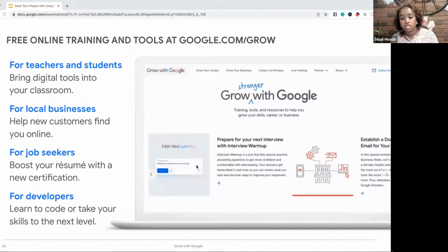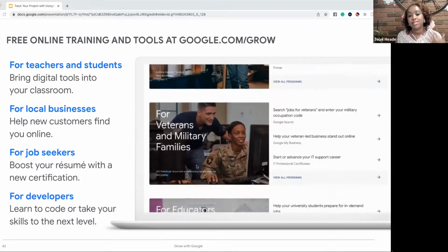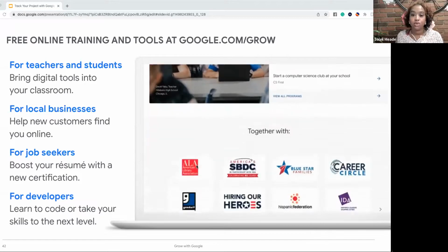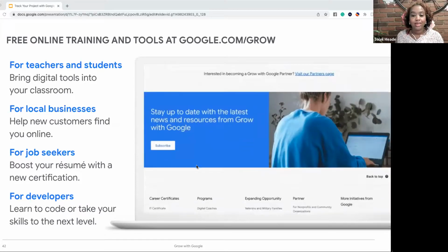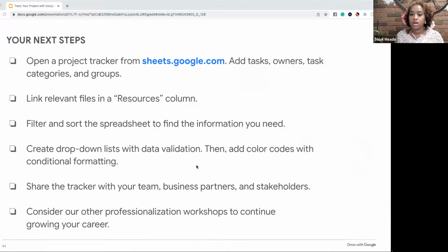google.com/grow is for all job seekers, teachers, small business owners, developers, you name it. You can tap into information that's going to help you grow and just maximize tools and resources for whatever your vision is. So let's talk about next steps. This is a really good slide for you to screenshot if you want to have some accountability for yourself as you navigate through creating a project plan.